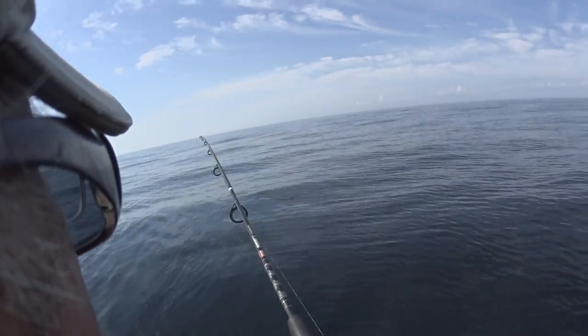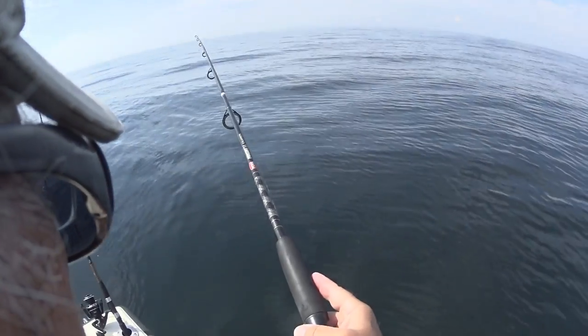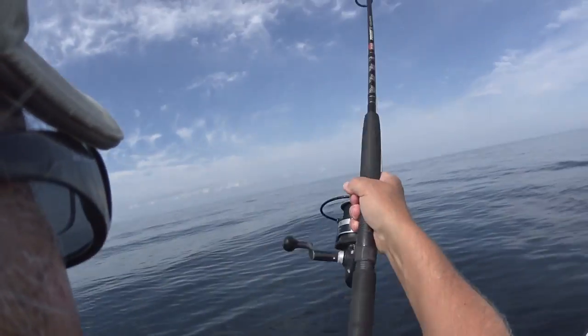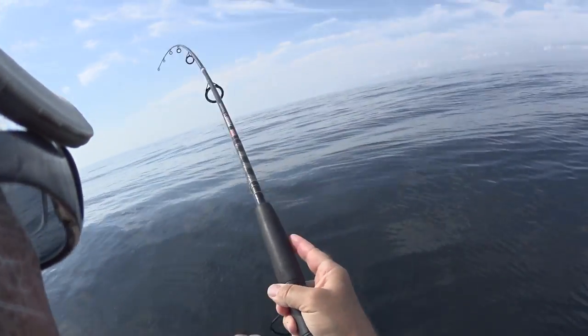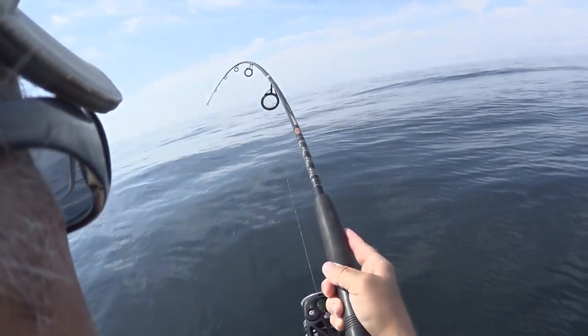Fella came up and parked right next to me. Just had something nice on, but he got off. Felt like a red snapper. Could have been a porgy. Try again. Well, let's see if I can catch this thing. Should have got the hook in him that time. Whatever it is, he's got some bones in him.